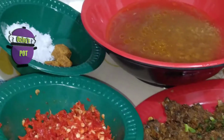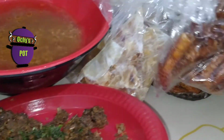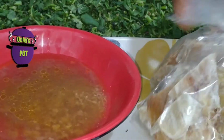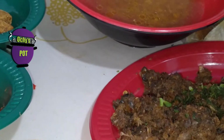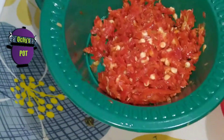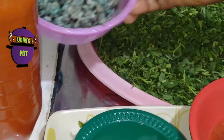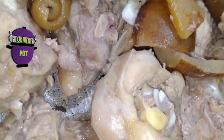Now, let's start cooking. To make our Edikaikong soup today, I'm going to be making use of some dried prawns, my favorite dry fish, stockfish, stock, yellow pepper and crayfish already blended, some roughly chopped scotch bonnet pepper, salt and seasoning cubes, palm oil, periwinkle deshelled, water leaf, some ugu, and of course I have pre-boiled chicken and some pomo here. So we have our meat stock here.